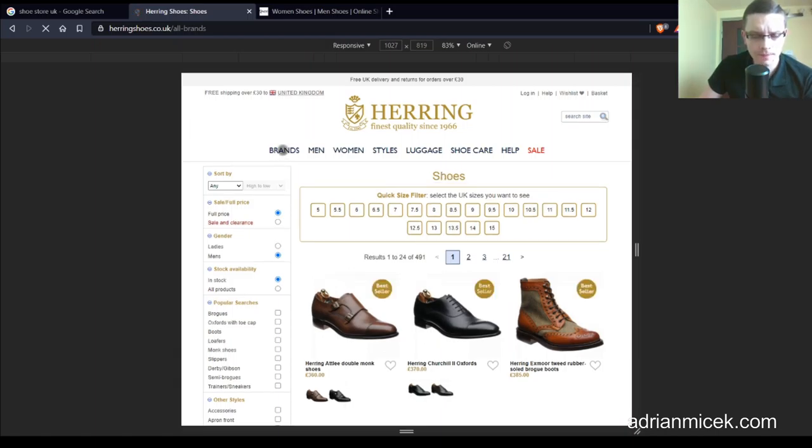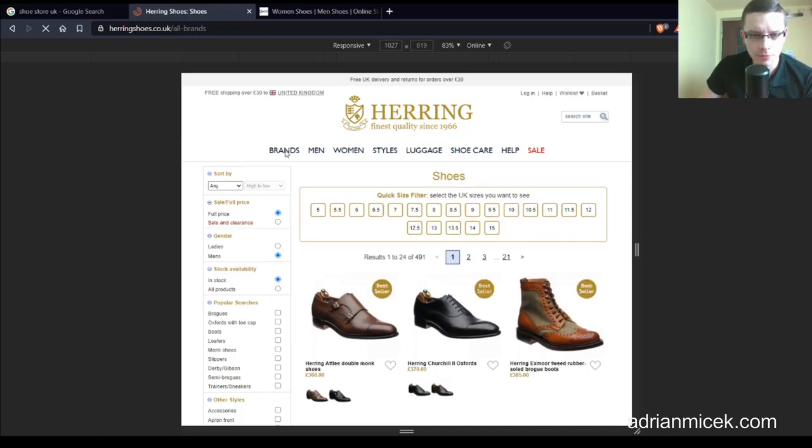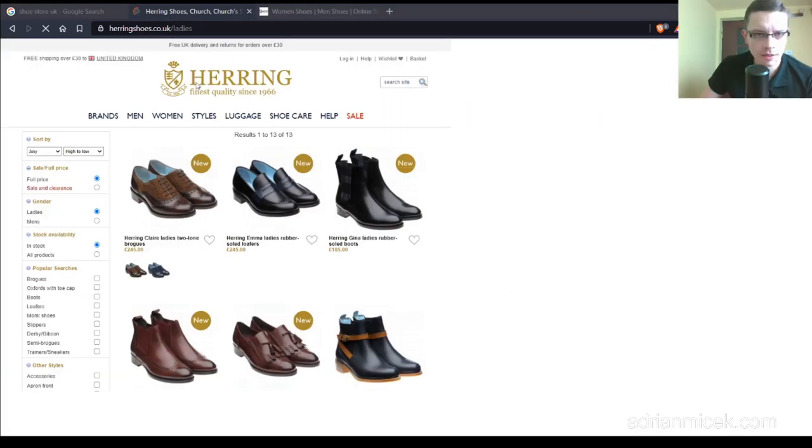What we have here still doesn't click. Sorry, low production value. Why doesn't it just drop down? What's going on in this menu here? I have no idea. Let's start over.